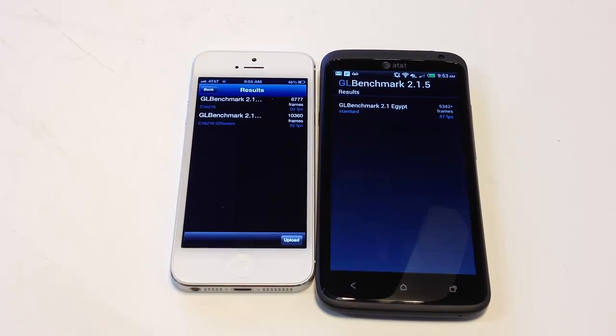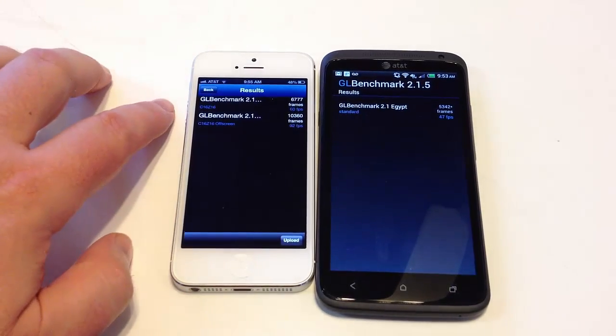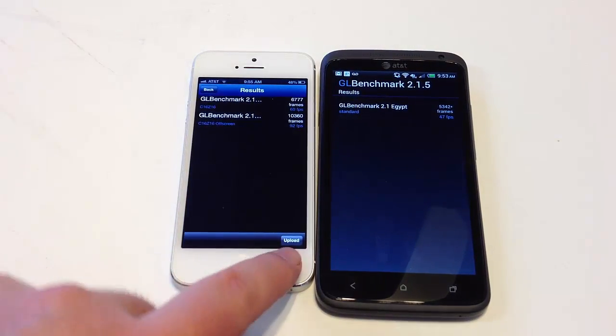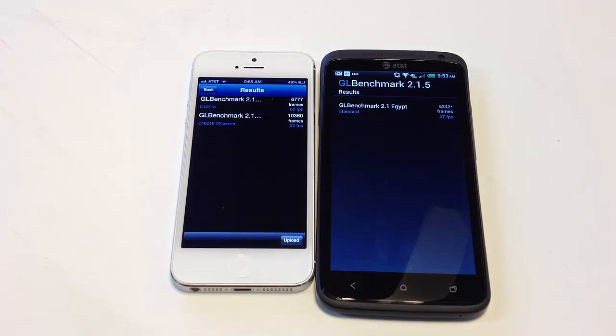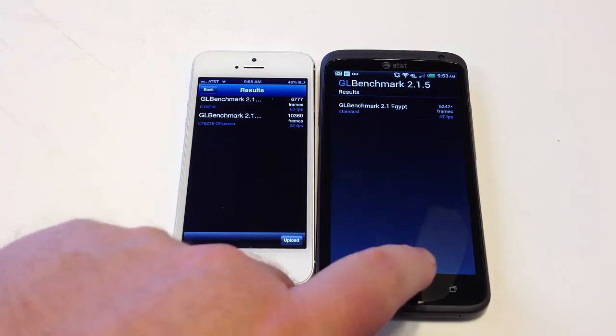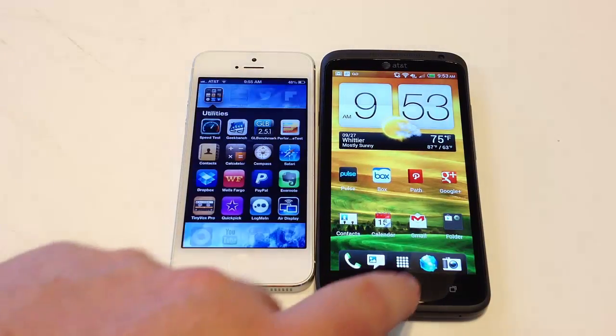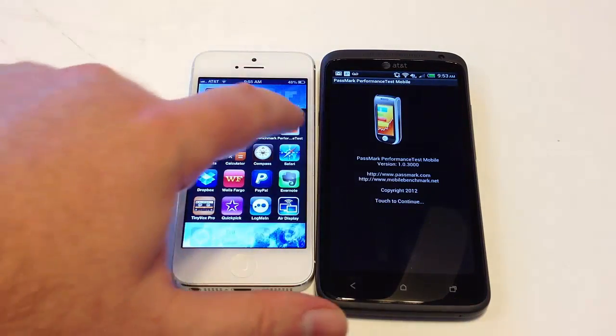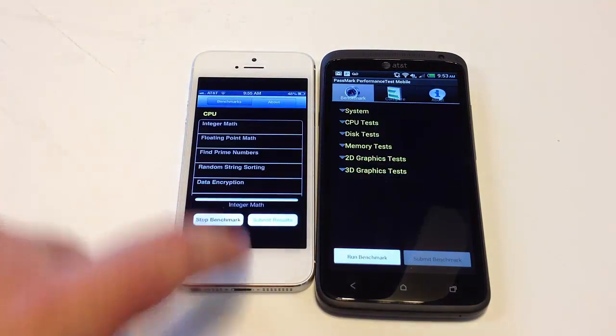Okay, so here you can see with the GL Benchmark 2.1.5 app, we've got 6,777 frames at 60 frames per second on the iPhone 5 processed, and with the One X, that processed 5,342 frames at 47 frames per second. The great thing about these benchmarking apps is you can take them and follow along at home as we do them, and you can see which ones are going to work best for you.